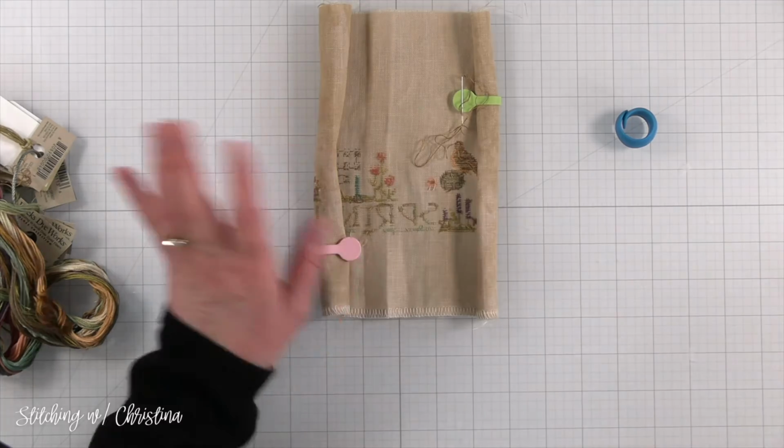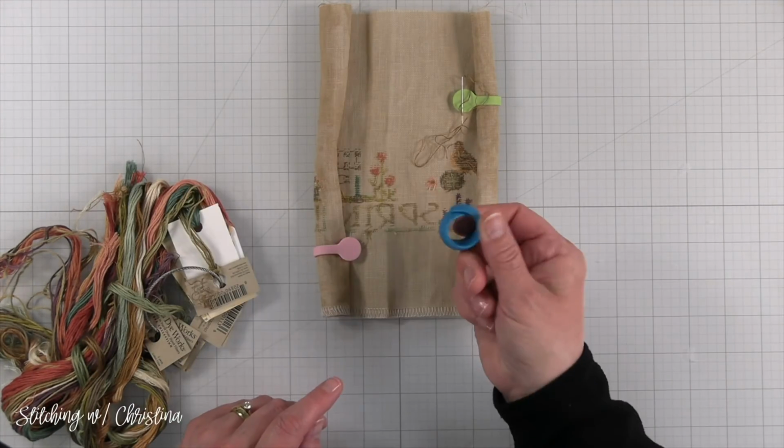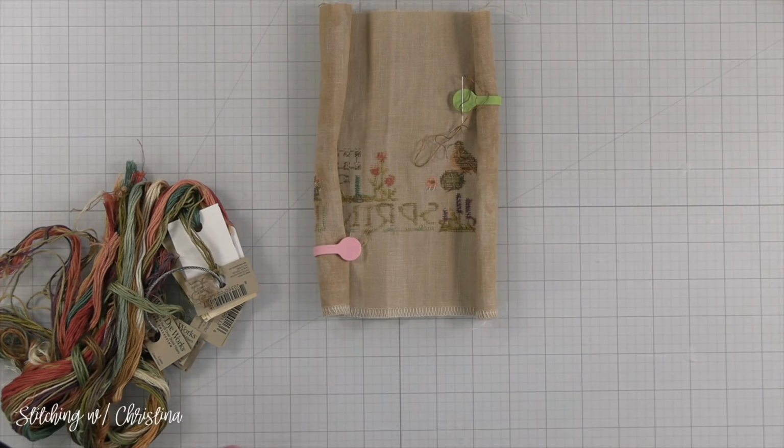And I love it. It's been working out really well so far. I'm going to play with it some more. But these things work out really well. It's just that if I'm using a lot of fabric, they feel like they're weighing that fabric down more than it needs to be.